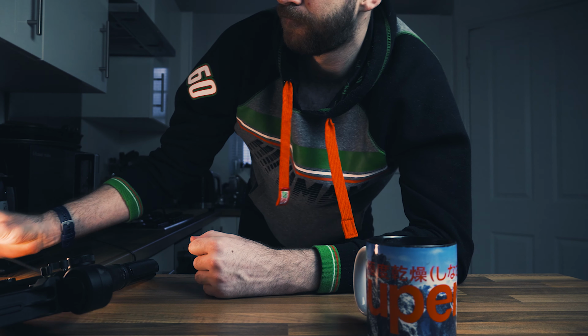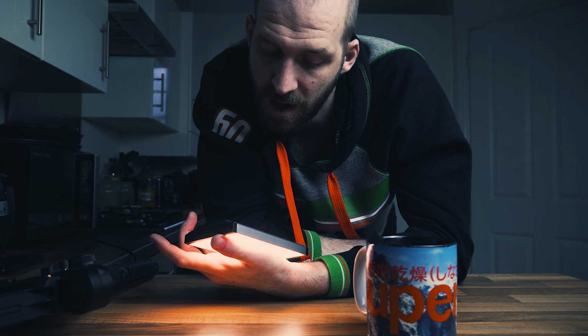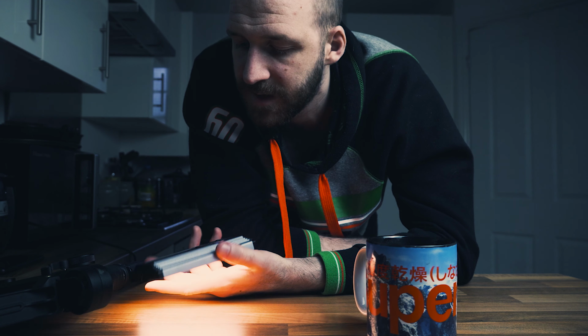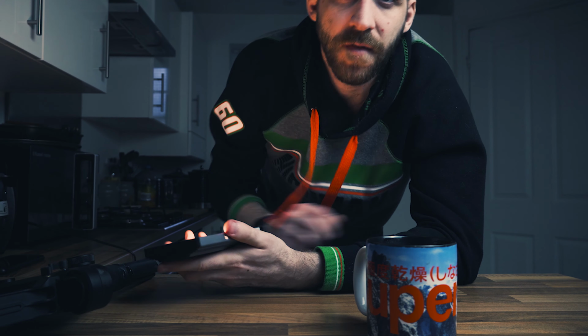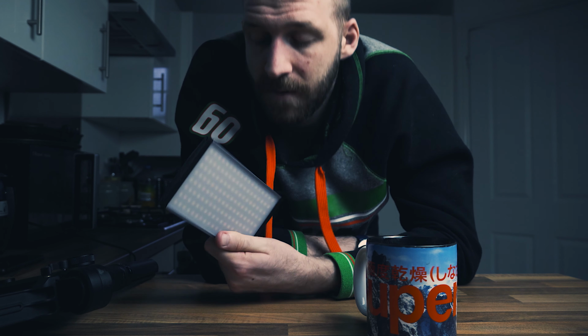So what else have we got? We've got this light. I got this light off Amazon. I got this sent for free over a year ago, which is a Tello. So this is a Tello light, and it's absolutely perfect. Let me, it's blinding me. So this is an absolutely great, perfect light.